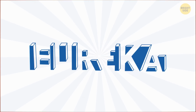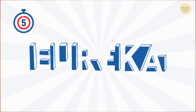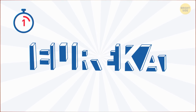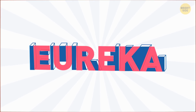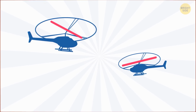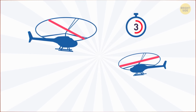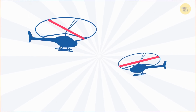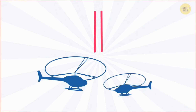Is this just a set of some geometrical shapes, or does it have a secret message? Eureka! That's the correct answer. Are you up for a helicopter ride? Pick the one with a longer line on top. It's impossible. They're equal in length, and the surroundings make you believe otherwise.